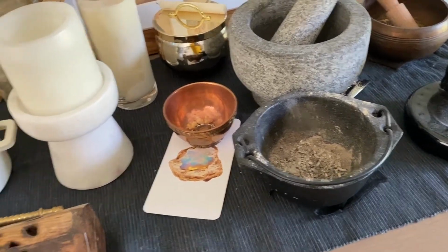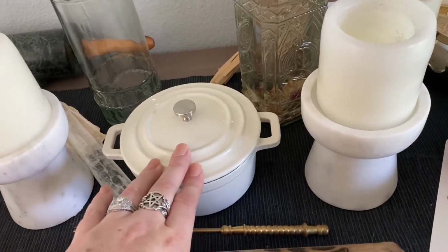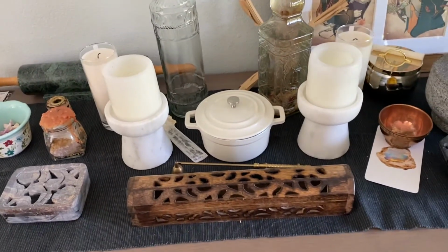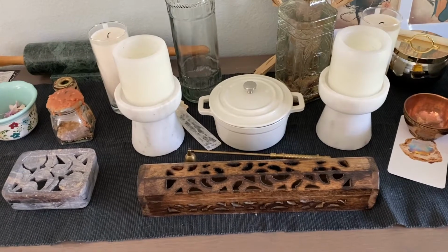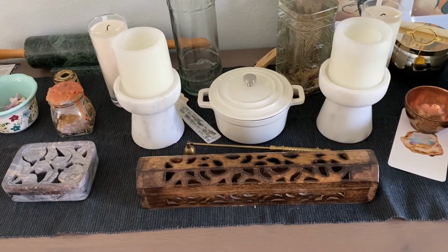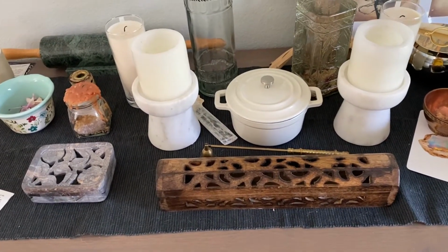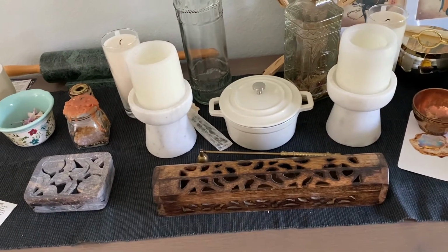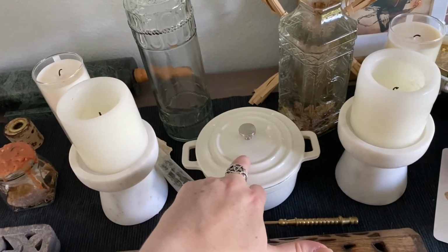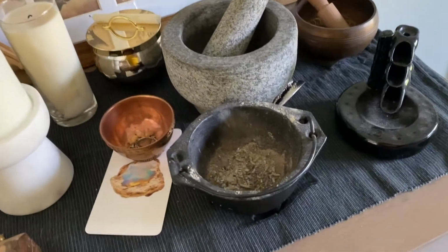But I liked this. I thought it went with the aesthetic that I'm trying to use, I guess. And honestly, this altar is out in the middle of our dining room. So I kind of try to keep it a little bit more in the closet, I guess, for when people come over. That's why I got the Dutch oven, because people are going to be less likely to question why I have a random Dutch oven here rather than what the hell is that?